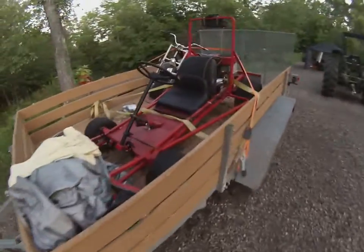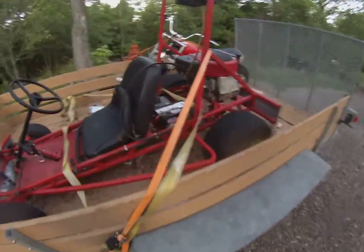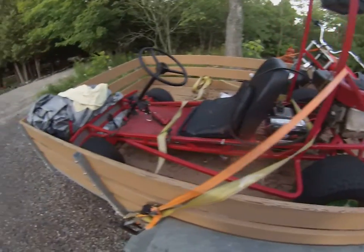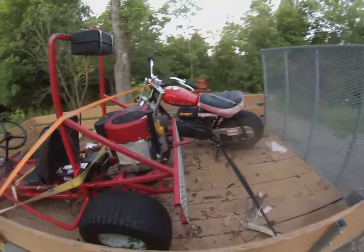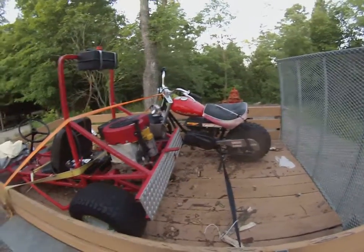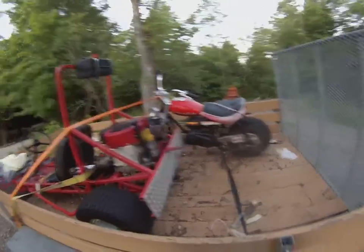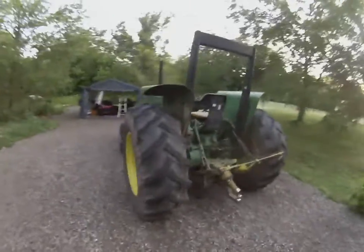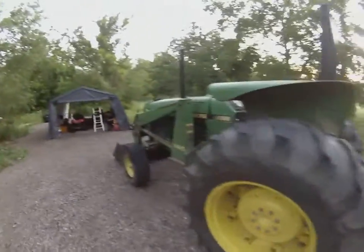This is a 3-speed forward racing go-kart, which is on its way to the shop, along with the Mini Raja, which is just, you'll never have children if you ride it, kind of thing. I love my tractor. It's a John Deere.